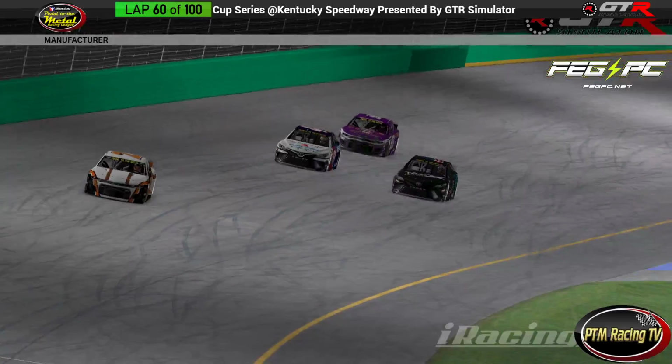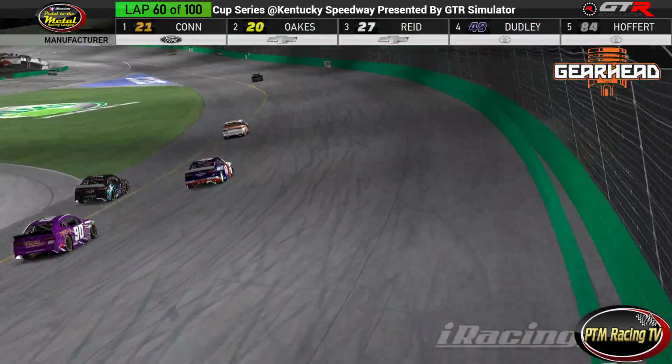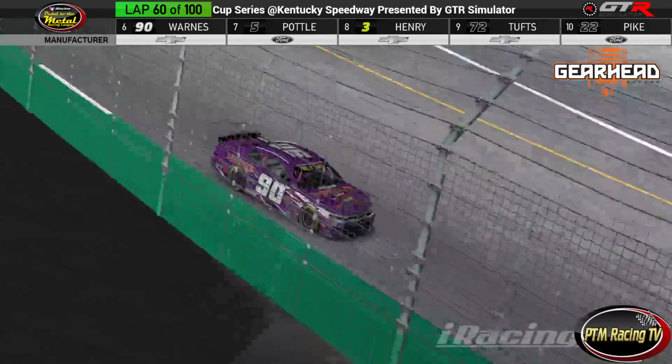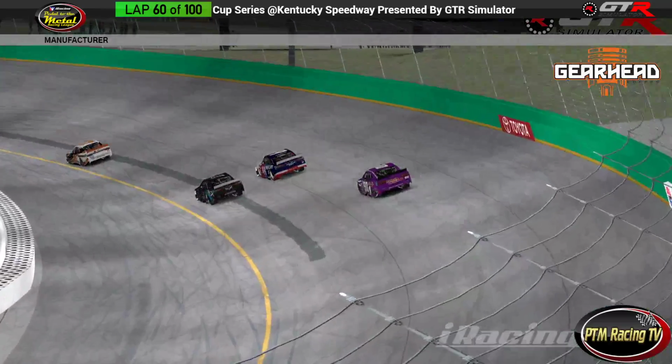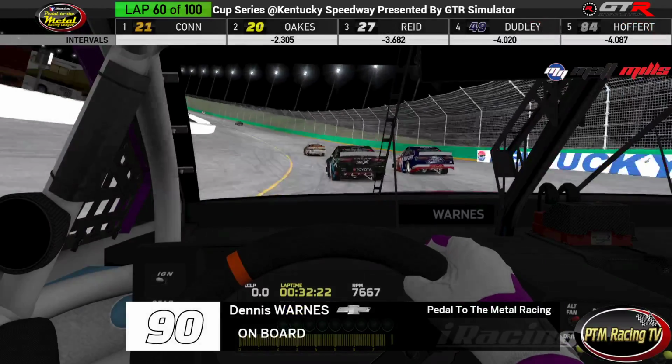Dudley parking it up top there. He's not invincible, let's just say that. And this track might be kind of his Achilles heel. Khan and Oaksy seem to have this one figured out. Same with Reed here, actually. Although we've been very, very wrong before, so who knows here.